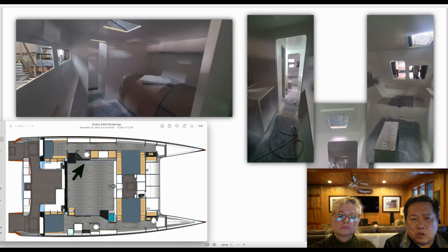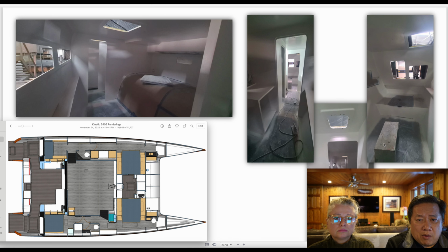So we decided to separate the head on the port side from the main shower, and each gets their own sink. We did that because if we had guests using the convertible stateroom or office, they wouldn't have to pass through our stateroom to use the head. And the common shower will actually be on the starboard side, and it will be shared by all 3 guest rooms. So we wanted to conserve water, and we didn't want to have a separate shower and all the plumbing for each stateroom.